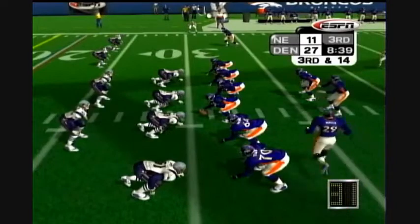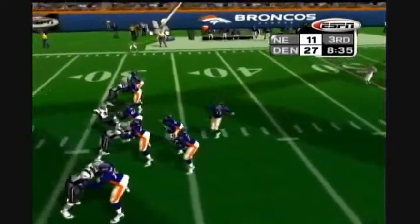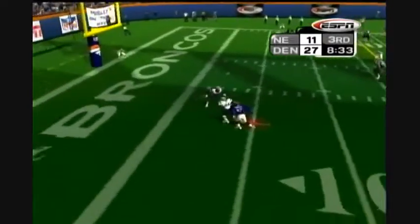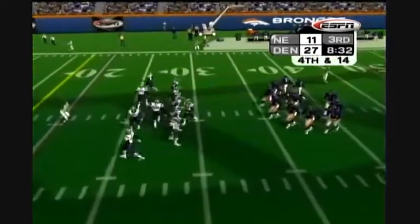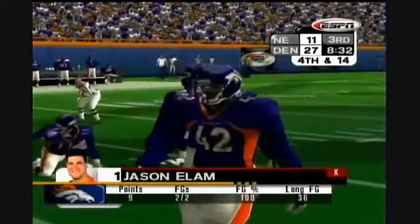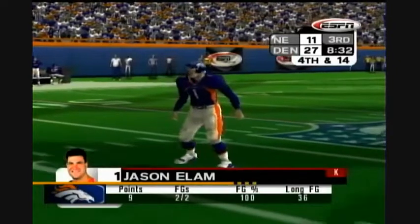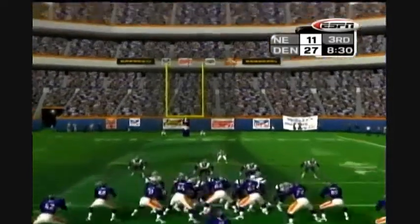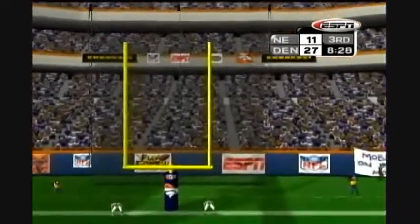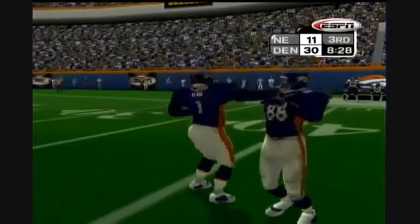Broncos send a man in motion. The quarterback looks to pass. Good defensive play. Incompletion. Here comes the field goal unit. Hooking right. Good by at least 10 yards. That's his third field goal in this game.